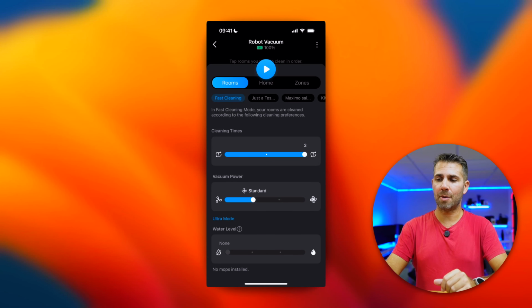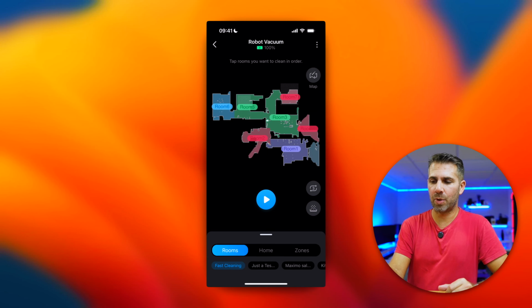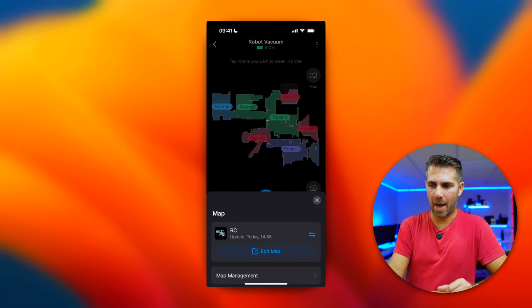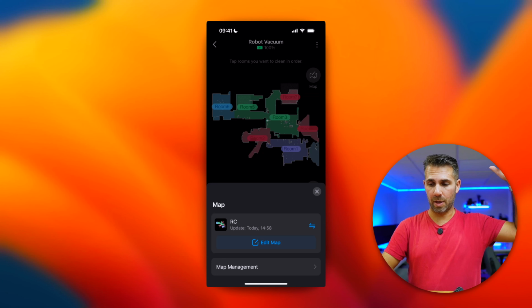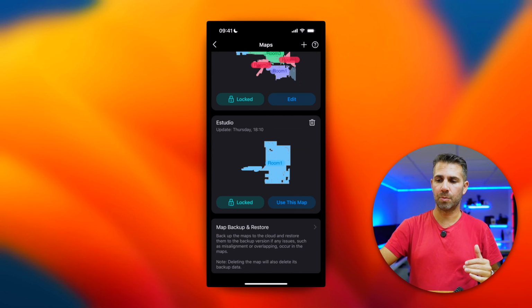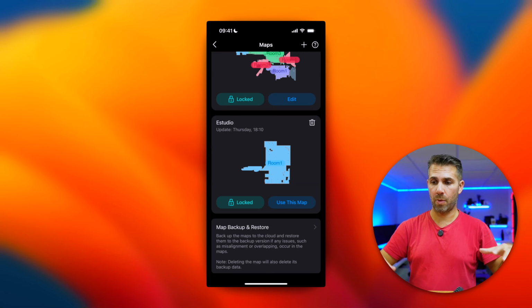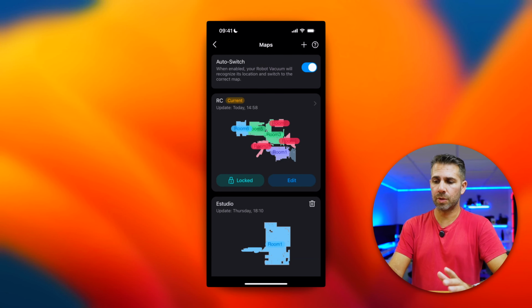And talking about carpets, let's do something interesting as well. Now you can see the map here. If I press the button on the map, it will say that at this moment this is the ground floor that is active, and if I go to map management, it will show me that I've got the studio, which is where we are right now, and I've got the ground floor. So let's go to the ground floor.